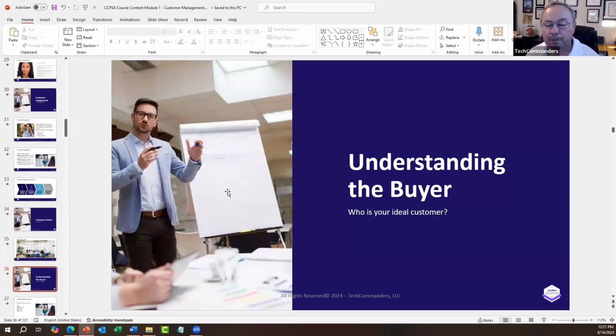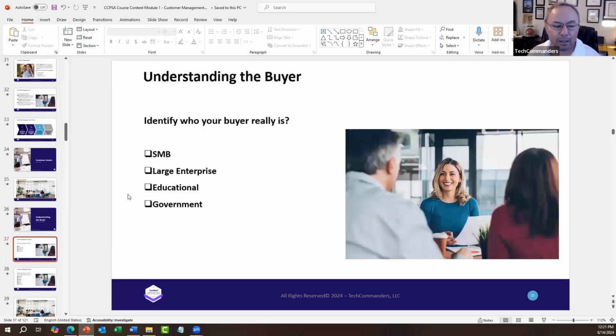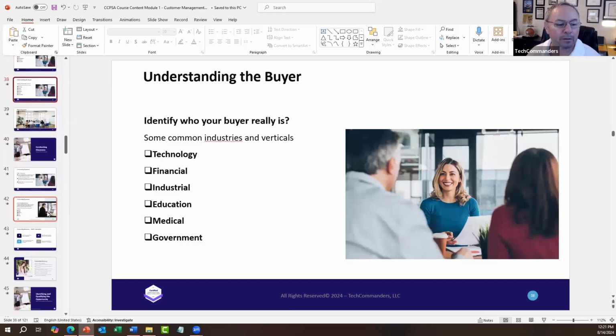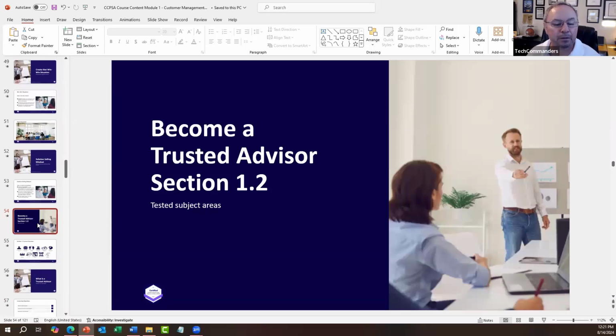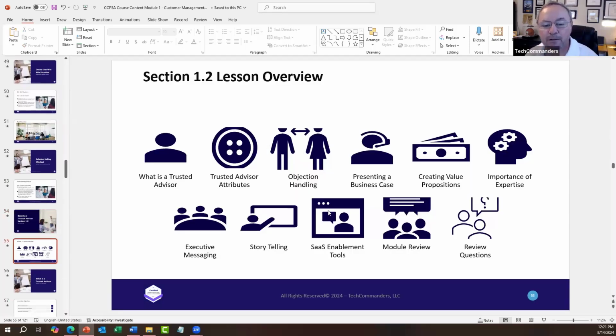Going to customer events, understanding your buyer. What is your ideal buyer for your company? These are things that we just need to know. Now I'm going to go ahead and skip over some of this, and I want to go over to section 1.2, become a trusted advisor.